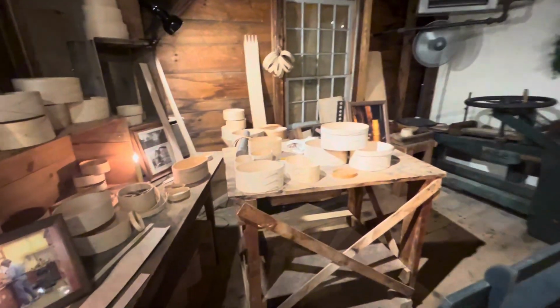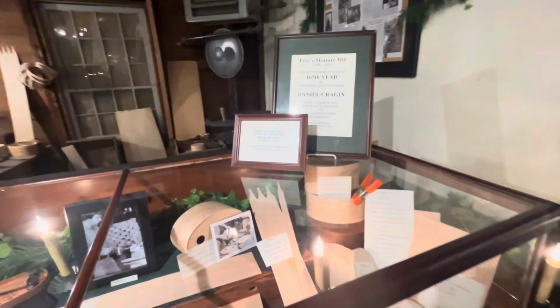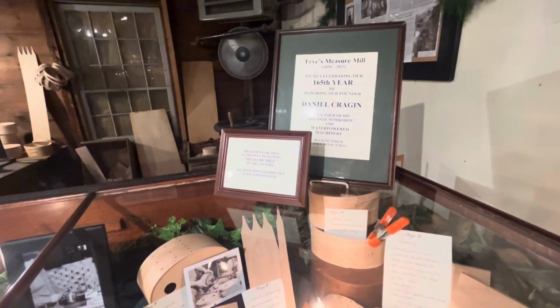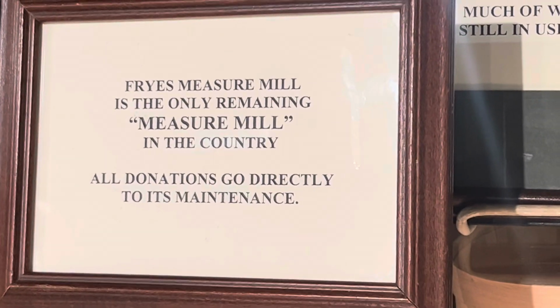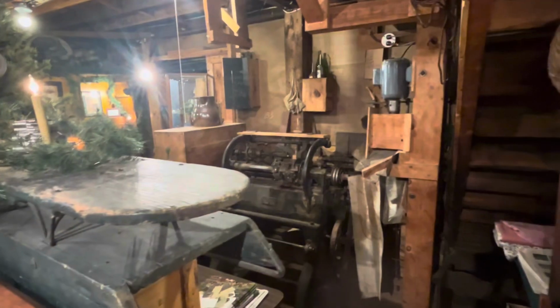See, it's amazing. That's the thing, traveling America, going to small towns and checking out stuff like this that's, you know, obviously not a tourist trap. People aren't lined up to get in, but you find such neat things and stories that connect all of us, and that's the stuff that I love. The only remaining measure mill in the country. Like, this is amazing. Only remaining measure mill, and it's right here in little Wilton, New Hampshire. That's so cool.